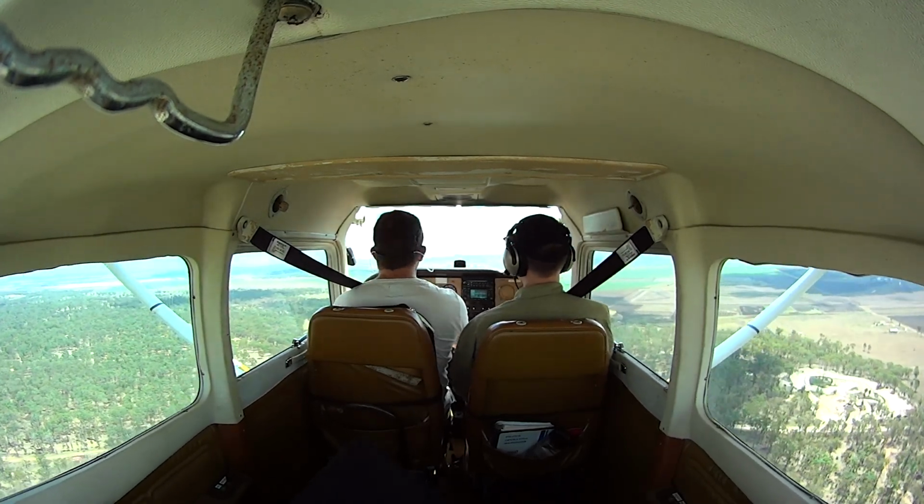And we're descending down to what altitude? 2,500 for circuit height. I'm going to average this out at 500 feet per minute. It's a bit difficult with those thermals. More rudder there. 2,500, did you say? Yes. So this will inject us into the circuit in the correct direction at the right height. Okay, handing over. Taking over.